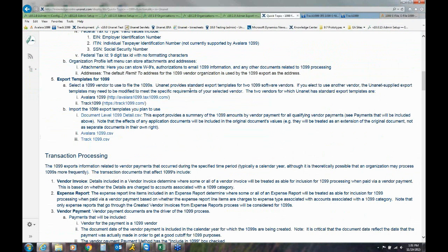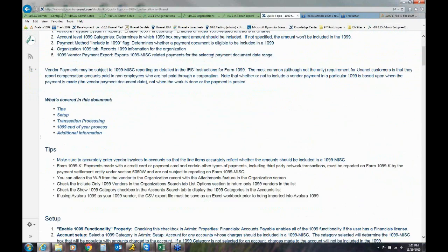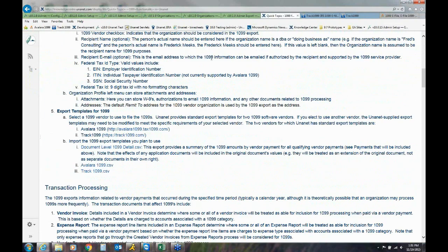Note, as Sherry mentioned, there is a Knowledge Center entry here about how to process the 1099s, and it's got tips, it's got setup information that we just went through. Note that we have 1099 export templates that you will need to download in order to run the 1099 process. So you can come here and just click on these and download them and import them into your system.